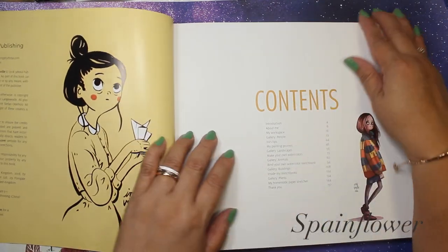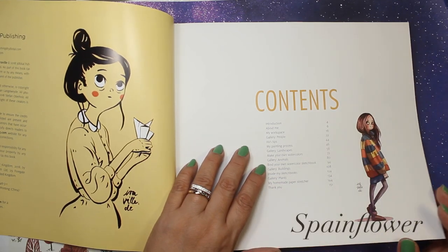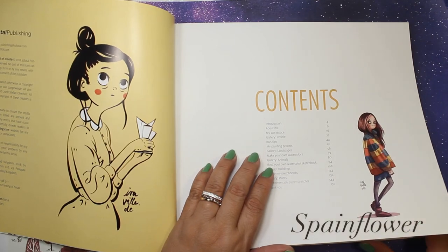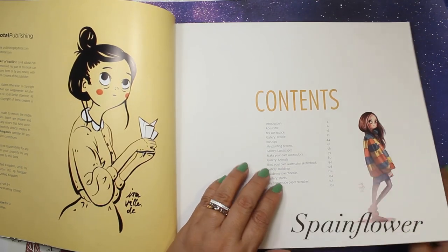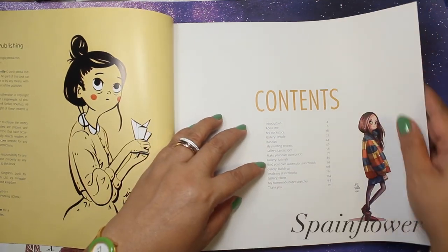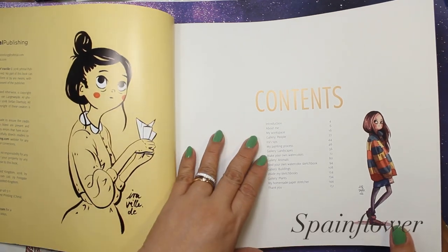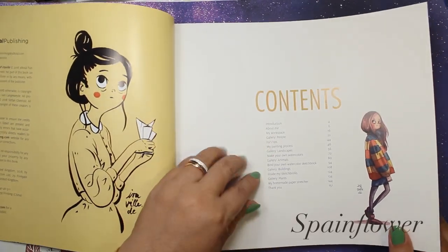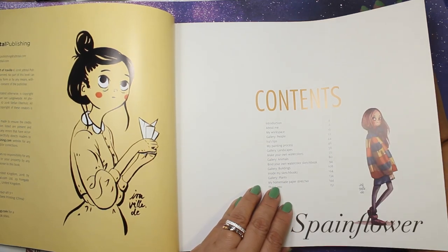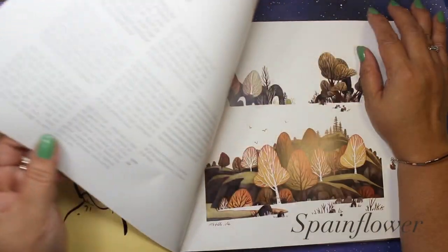The contents are all about her, her workspace, the gallery of people, her tips, the painting process, the gallery of landscape, make your own watercolors, and an illustration on how to make your own watercolor sketchbook. There's a gallery of animals, buildings, some plants, and her homemade paper stretcher. So let's see.